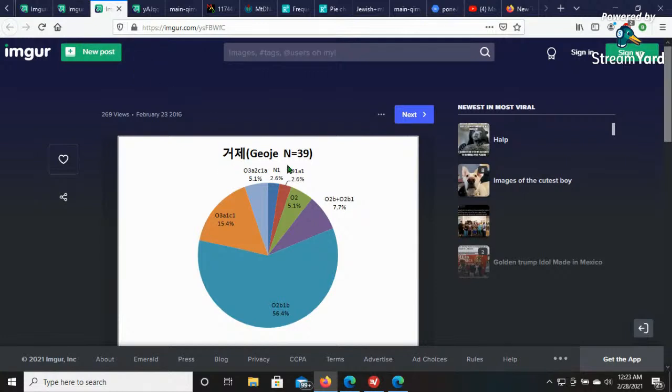Koreans. Okay, here's a Korean population. You have the LMNO, and that's it. This Korean population is entirely Asian.